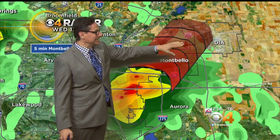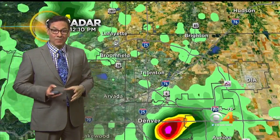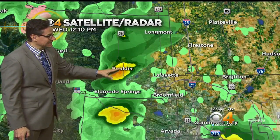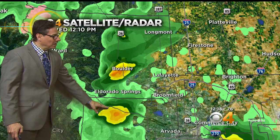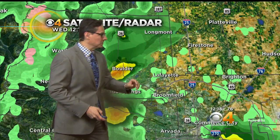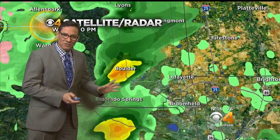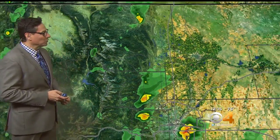So Montbello out to DIA, parts of Commerce City, you're going to get drenched with a lot of rain and probably a lot of wind out of this storm that's going through. Boulder has a thunderstorm right over the city right now. That's not real heavy, but you're getting a good soaking rain there. And then on the north side of Jefferson County down near Golden, there's another storm that's building up. So we'll be watching these. Everything seems to be flowing kind of to the northeast. So if you're in Longmont, Firestone, Lafayette, Broomfield, Arvada, you're going to see some of these storms deliver a little bit of rain. There you can see it just going right into the Boulder Turnpike there.